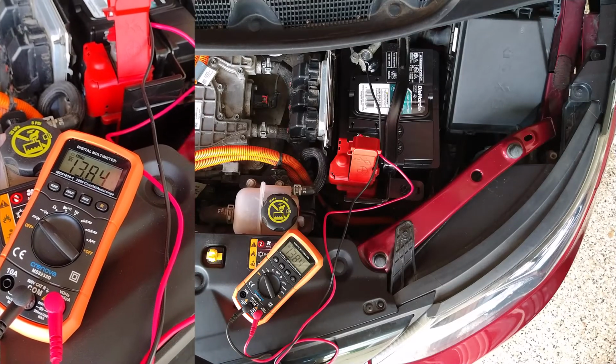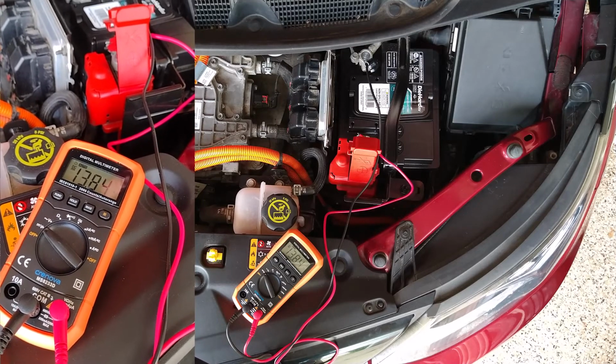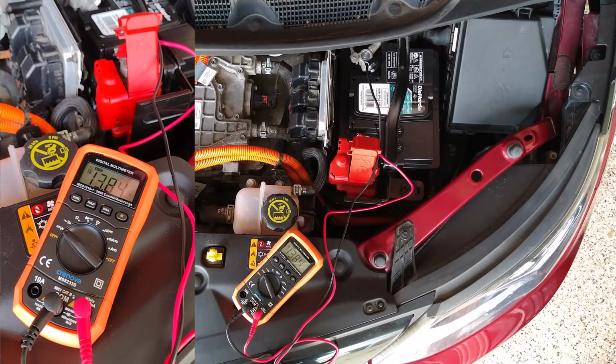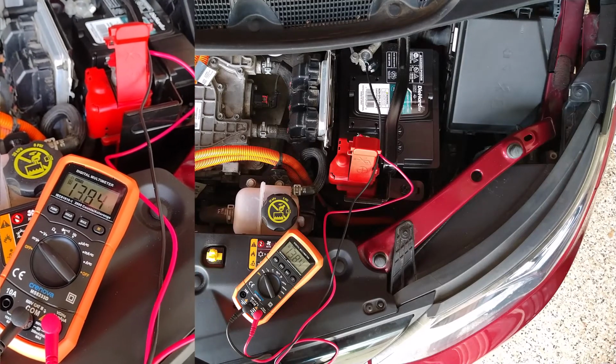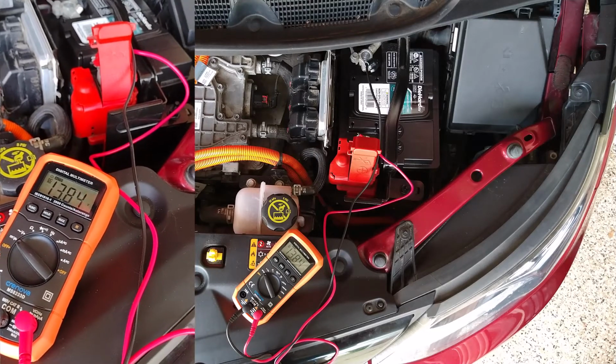We would typically expect a 12-volt battery to be delivering a little more than 12 volts. That's healthy. If it's below 12 volts, that suggests it's not healthy. The biggest test is whether it declines rapidly over an hour when the car is not operated and not plugged in.